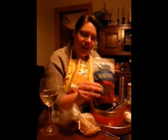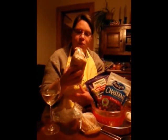It takes about 50 minutes to cook. And we'll give you a shot of it when we're done baking it so that you can see what it turned out like. It's a wonderful, lovely white cake.